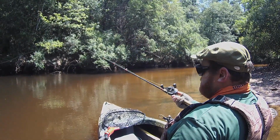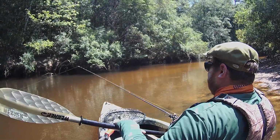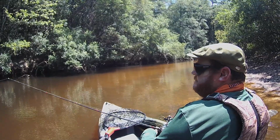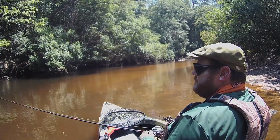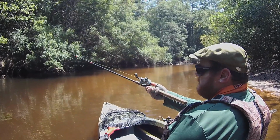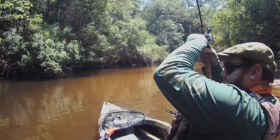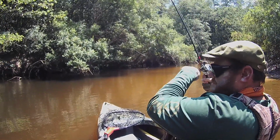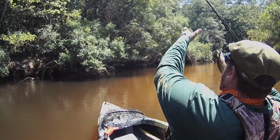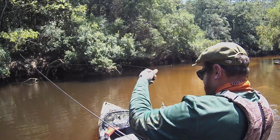Still using that Zman EZ Tube, skipping under the bushes. It's going pretty well for us so far. Alright, here's a little guy. It's another little spotted bass, I believe. Oh yeah, they're all in here about the same size in this creek.